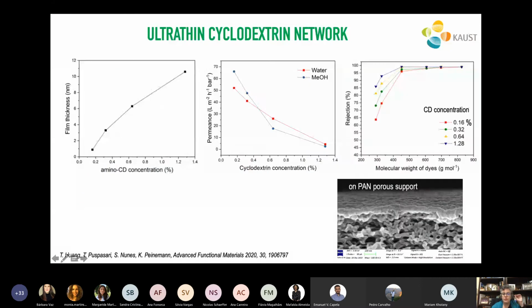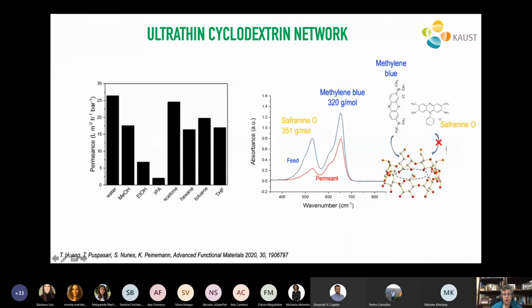So with that, we have a very thin selective layer. That means the resistance to flow, to transport of liquid, is very low because it's a very thin dense layer. And because of the very uniform size of the cyclodextrin that forms the pores of the membrane, we have a very selective one. When we have more or less 90% rejection of a solute, we say this is the cutoff, the molecular weight cutoff. This membrane is around 400, 450 grams per mole. And better than that, the membrane is quite stable in solvent because everything is cross-linked.